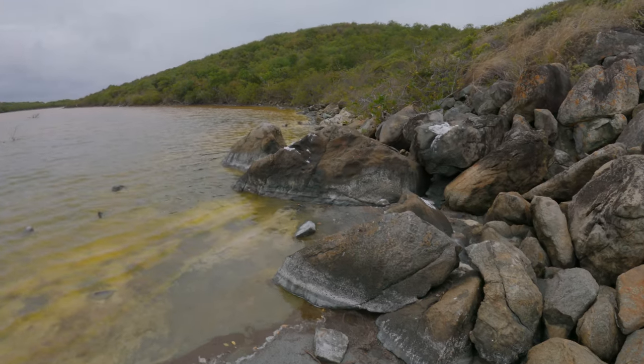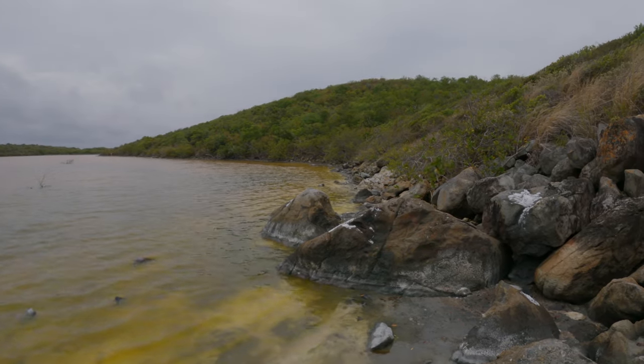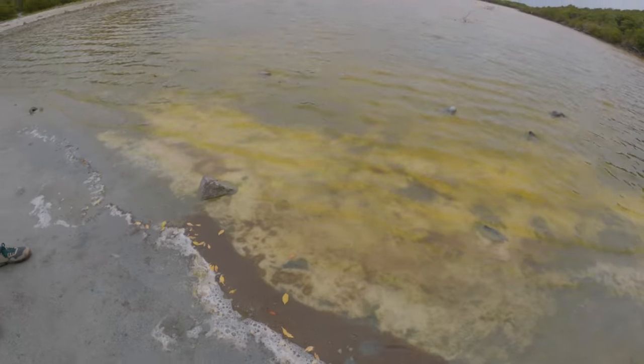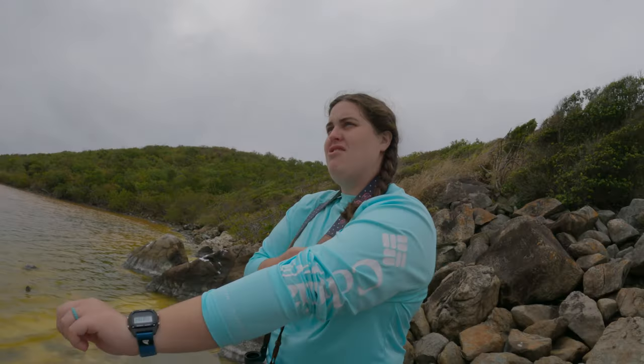Looks like snow. All that white along the edge is salt. But since it rained a lot yesterday, when we came out here the first time, it was farther back and the salt was drying out. Now it's wet. This is called salt picking.